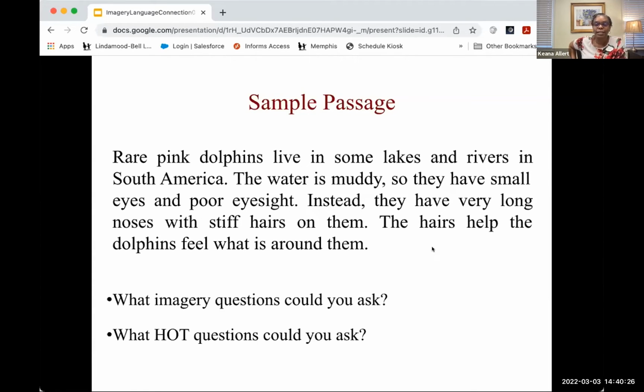Yeah, so one of the things to think about is the main thing is about these pink dolphins and how they're going to be different from other dolphins. And so picturing them in South America is something that the students can help, in their mind's eye, because we need to picture at least the climate, right? Because I'm picturing jungle, and that water is going to be muddy. And that's why, because we're picturing they can be in this kind of wild area. But the biggest thing is, what do these dolphins look like in this muddy water, and how are they going to use those hairs to feel to move around in it? So what are some higher order thinking questions that you could ask? I hope that answers your question, Michelle.